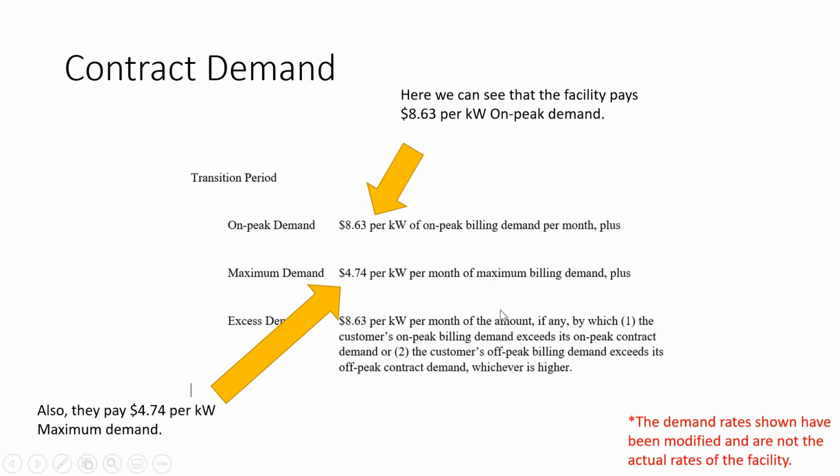Let's also take a look at this right here, because I may not hit this too good. On peak demand, this facility is getting charged $8.63 per kilowatt of on-peak demand, plus, and this keyword plus, $4.74 per kilowatt per month of the maximum billing demands. That's really going to be hitting you with that plus. Also, these demands have been changed. They're not the actual rates of the facility.